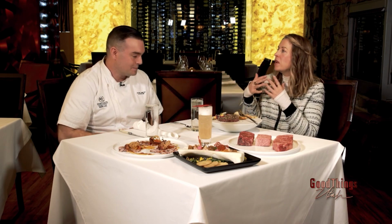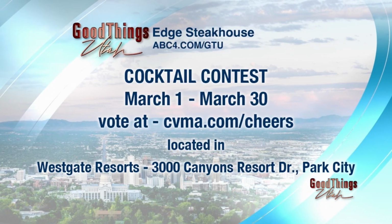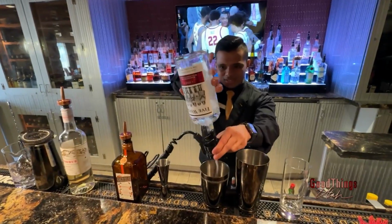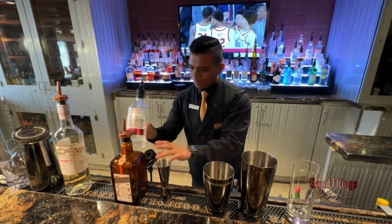We have to talk about the cocktail because you're actually participating in this amazing cocktail contest at Canyons Village that many restaurants are participating in. Tell us about it. Well, the cocktail contest runs the entire month of March, from the 1st to the 30th. It's put on by Canyons Village. And this year, Edge Steakhouse is presenting Winter in Park City, made by our mixologist, Abby. This is locally sourced Five Wise vodka from the Ogden Distillery.